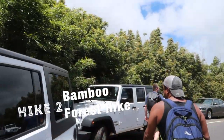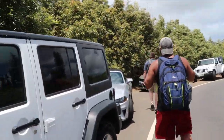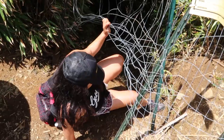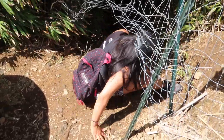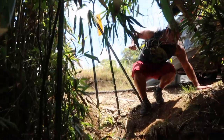If you're into chasing waterfalls, the Bamboo Forest hike is a must. It is located after mile marker 6 on Hana Highway. Parking is all street parking and it gets crowded here, so if you see a spot, take it. There are several small openings through bamboo and all eventually lead down to the main trail.